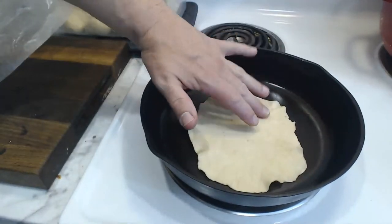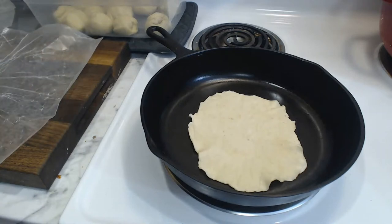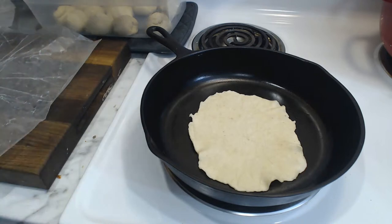Well, there's a start for you. Again, in a nice hot cast iron pan. This thing should start shrinking and curling up pretty quickly, in fact. So, okay, I'm all doing that.